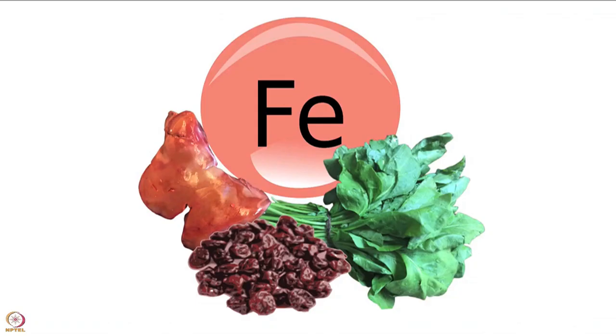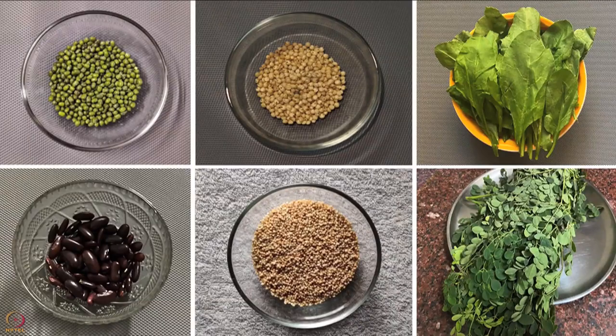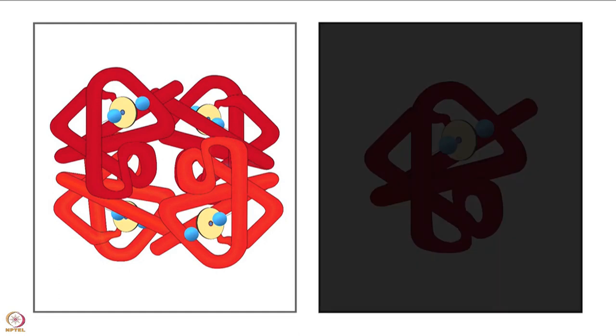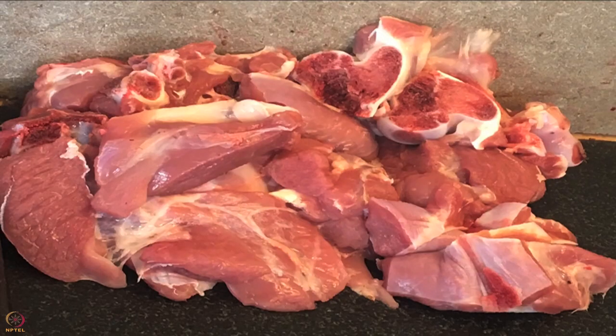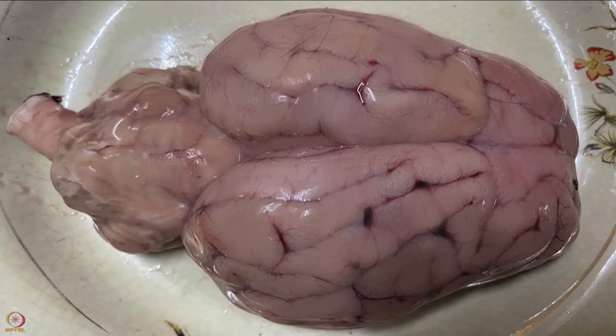Dietary iron is present in two forms, heme iron and non-heme iron. Heme iron comes from hemoglobin and myoglobin found in meat. Hence, non-vegetarian food are good sources of heme iron. For example, goat meat, chicken, goat liver and brain.